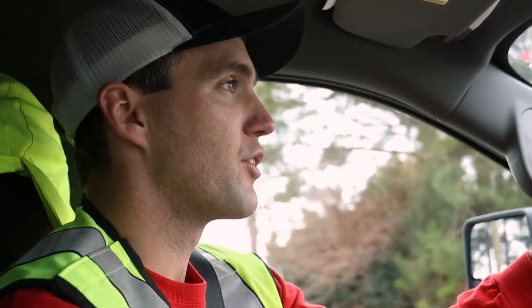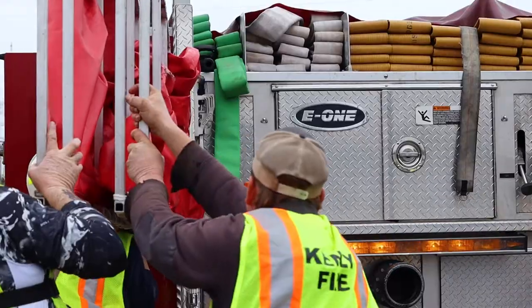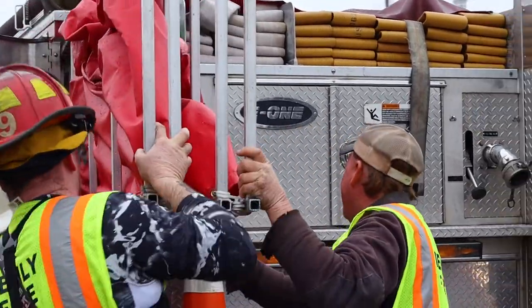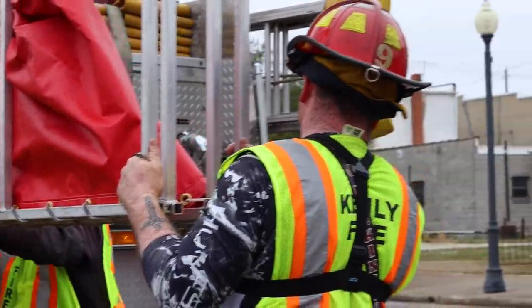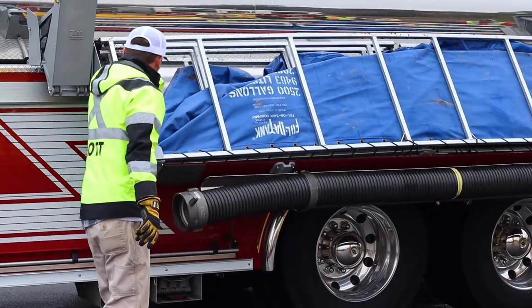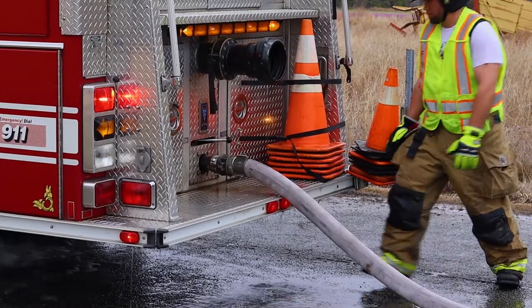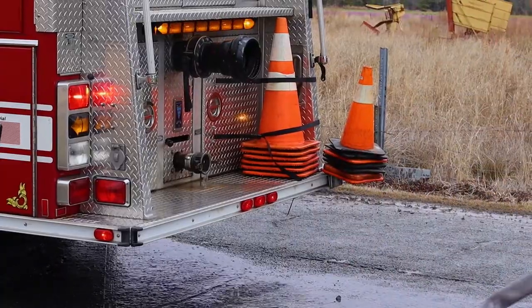I feel like it's going exceptionally well. We strive to practice this 4 times a year, just to make sure that we're staying up on our skills, identifying areas of improvement and then capitalizing on that. In my opinion, this particular exercise we just did went very well. I feel comfortable that at any given time we were flowing in excess of 3,000 gallons a minute filling up.